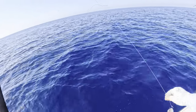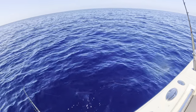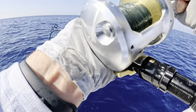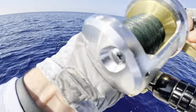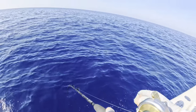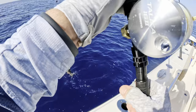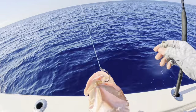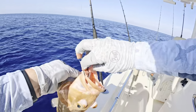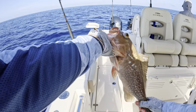All right, got a little grouper rib, with a grunt, see what happens. This one should keep. What do we got? It's a little bigger. Too small.